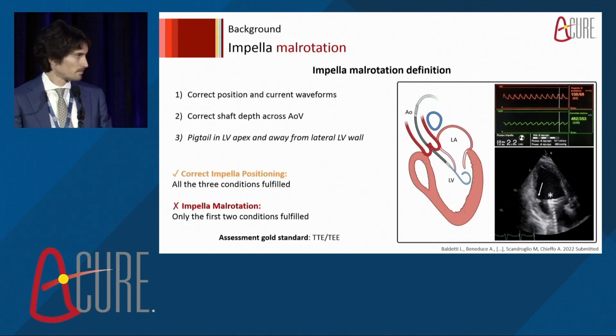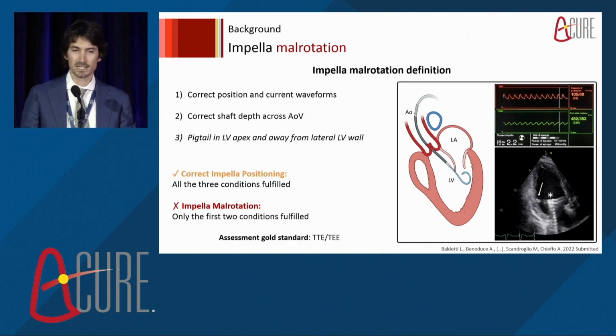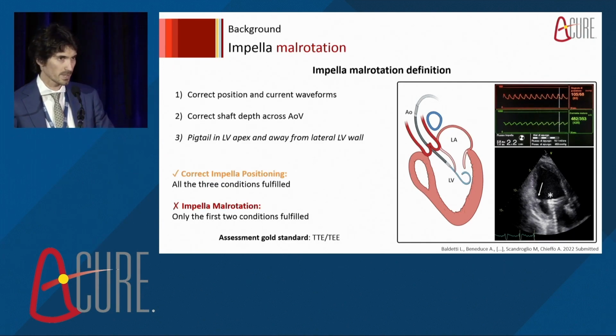Correct Impella position is pivotal to avoid device-related complications and to optimize its function. It requires a multi-parametric evaluation of three aspects. One is the correct position and current waveforms on the device console. The other is a correct shaft depth across the aortic valve. And finally, the pigtail should go down deep in the LV apex and away from the lateral wall.